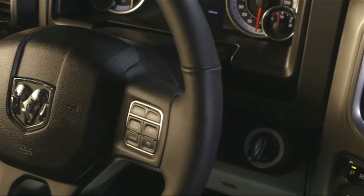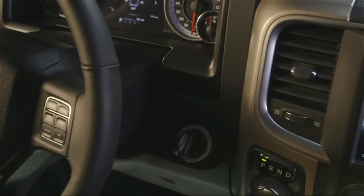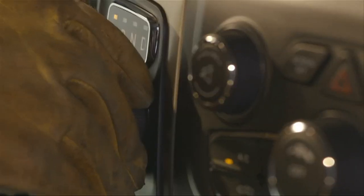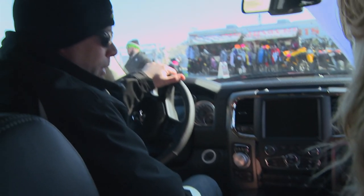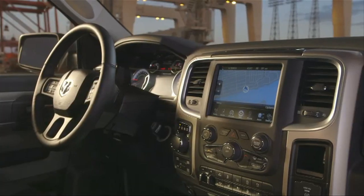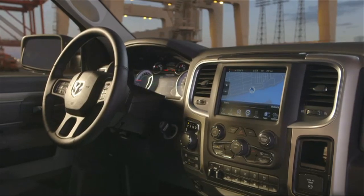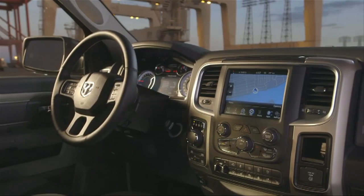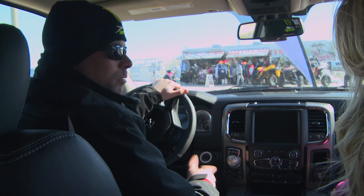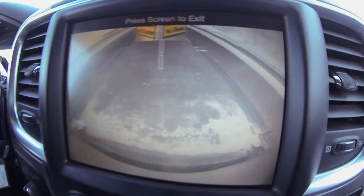So this is the interior of the Ram 1500 Sport, and you can see immediately things that are unique to Ram. The rotary shifter moved here onto the instrument panel, so it frees up all this space here in the console, so you have lots of storage space. The 8.5-inch touchscreen radio interface is really cool. You've got some customizable apps that are part of the radio system. Satellite becomes standard, and a navigation system as well, so perfect for making your way to those snowcross events.